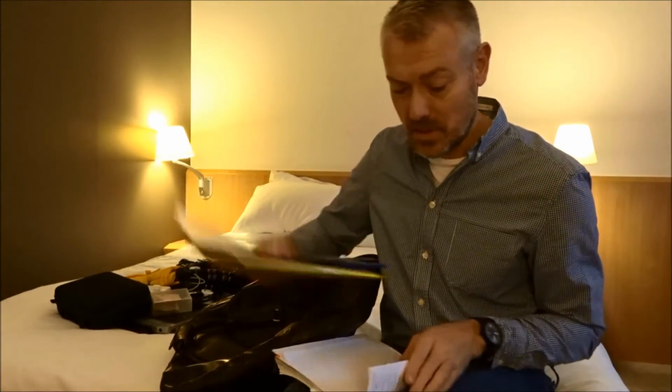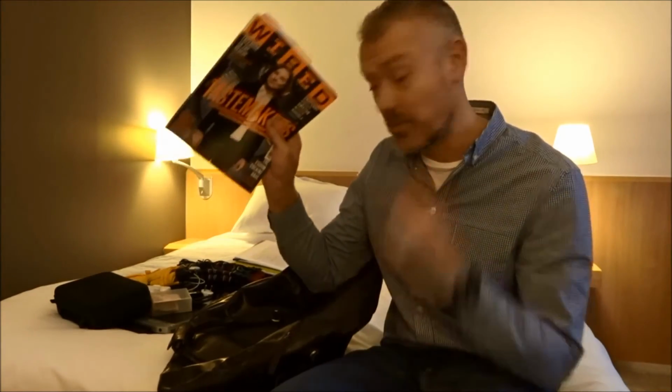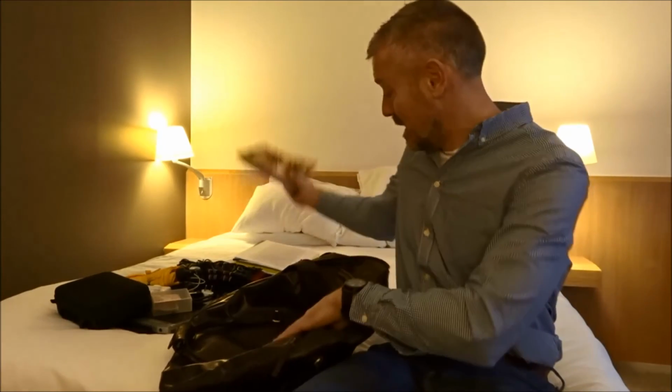So that's a whole pile of work stuff. That goes with the notebook, and then some reading material. I'm publicising somebody else's publication here, but that's what I happened to pick up at the airport on the way out on this particular trip.